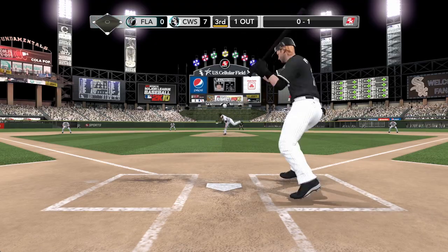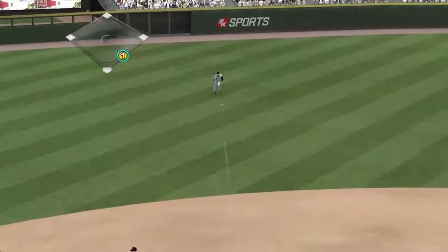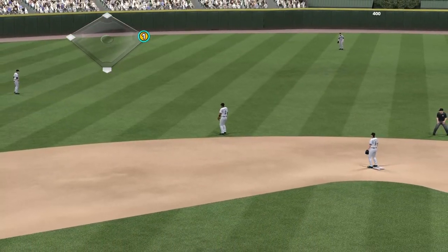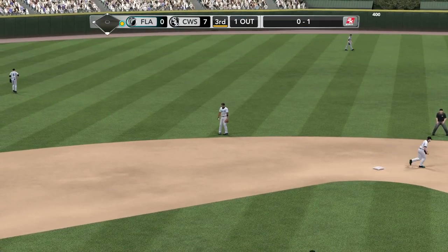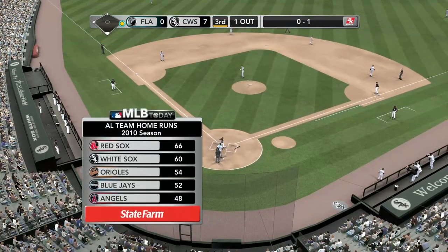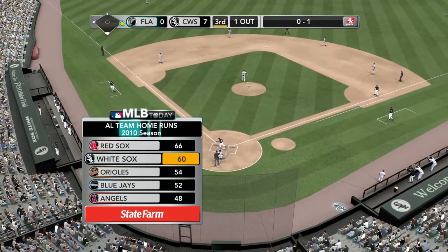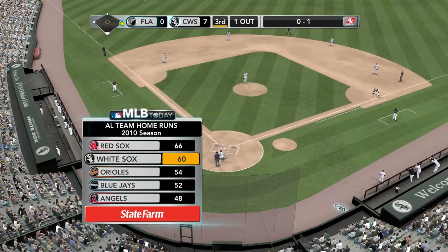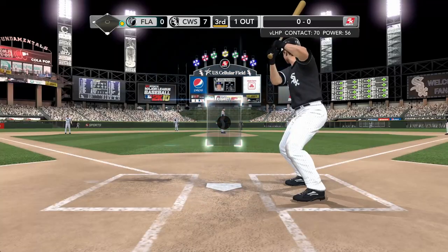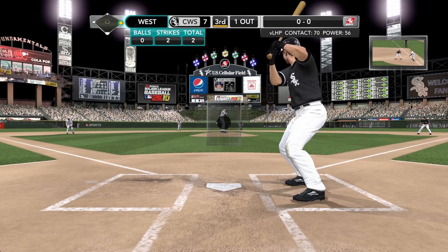He deals. He makes contact. Line drive. And another hit. Oh, my. This clinic's just beginning. That brings up Mark Tian. Quick moment here. Look at the teams who are doing the most yard work. Brought to you, as always, by State Farm. The Red Sox, number one. White Sox in second. In the third spot, the Orioles. Jays fourth. And at number five, it's the Angels.